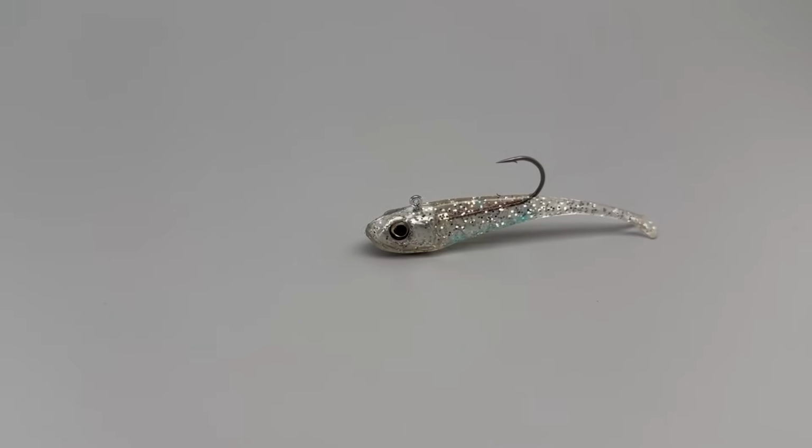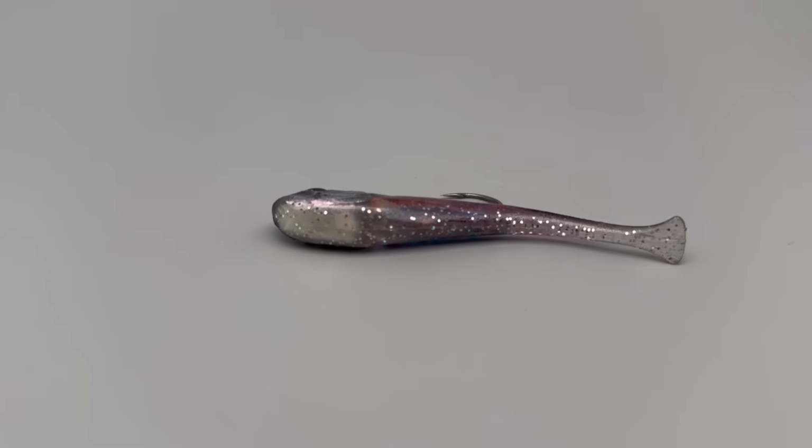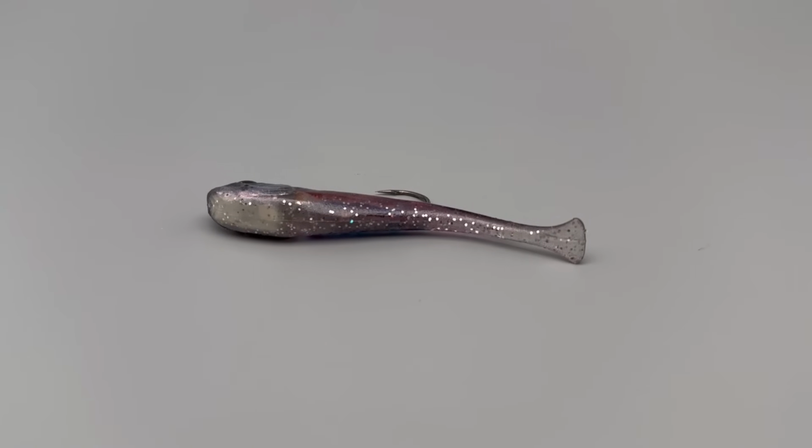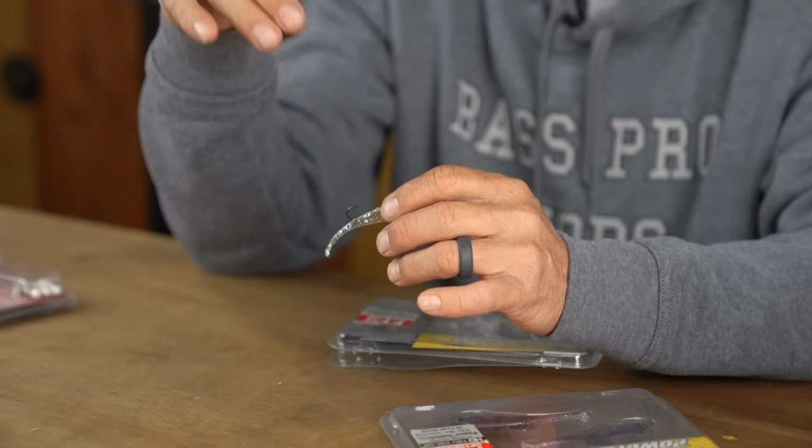If I can get this thing open right here, I'm just going to show you what they look like. Get it out of the package. It's got a really lively tail. It's got a flat belly to it, so when you drop it or you throw slack to it, it darts. It's just darting all over the place. You throw it out there and you see those fish, you let it fall down to them, and man, you just start hopping that thing above them. Try to keep it up above them. It's just a neat little minnow style bait, a pre-rigged minnow bait.